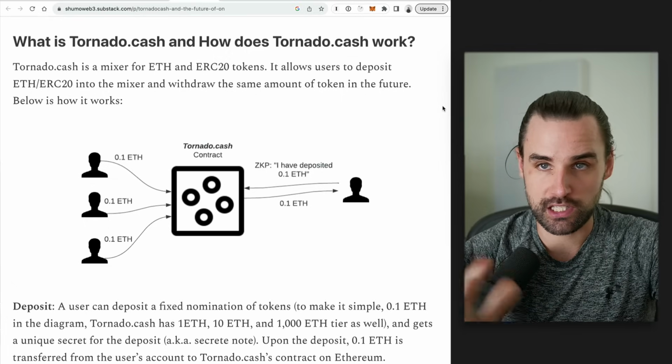But this new privacy solution and this paper that's co-authored by Vitalik Buterin takes a very similar model and takes it to the next level, to where when you're using this, you can actually prove that you are not a hacker. And that's why this is such a big deal. So let's take a look at how it works.